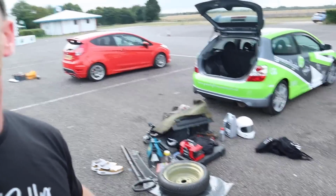So we're in 240 brake. It looks like I'm the only one that's brought all the tools and spares. I think everyone else hasn't, so I'm sure this is going to be the main area of, Lee, have you got this, have you got that?